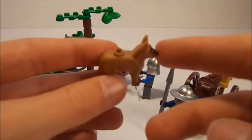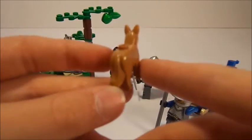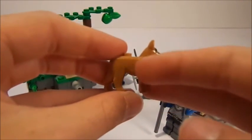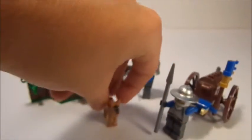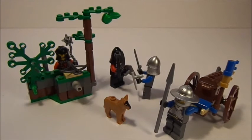You can see he's got one stud on the top, some very nice printing. I would guess he's a German Shepherd. Honestly, I'm not a big dog fan, so I'm just kind of throwing that out there. But yeah, so very nice. He's got sort of like an orange-brown color with the black on his face. That's pretty cool. He's got the 2 ears, which looks very nice. Why they included him in this set, I have really no idea. You guys can discuss that in the comment section down below if you guys would like.